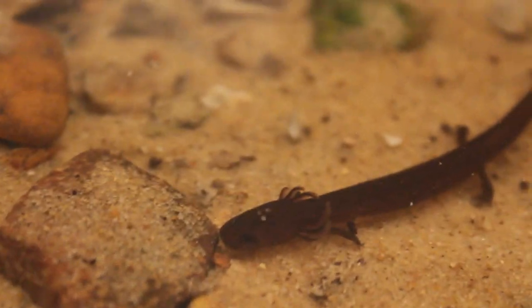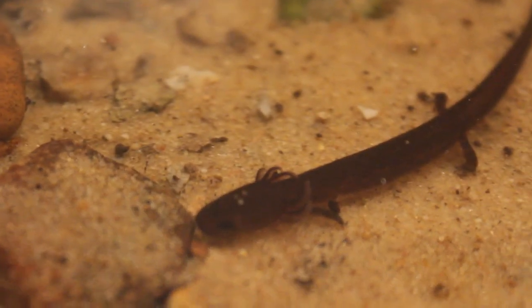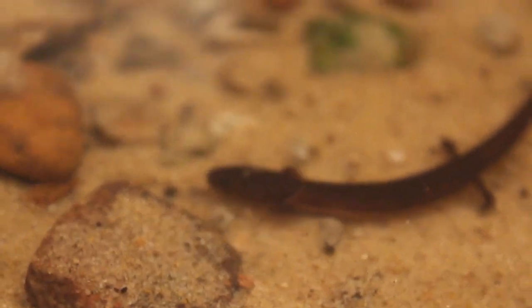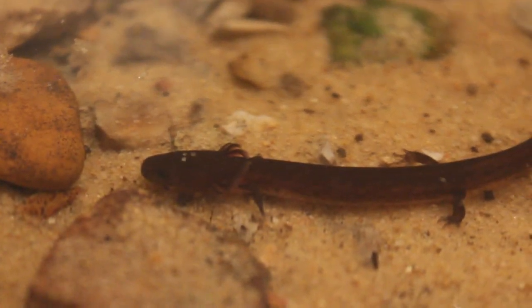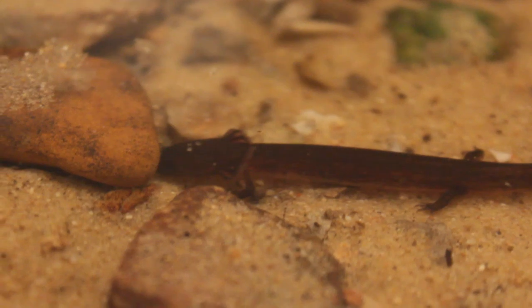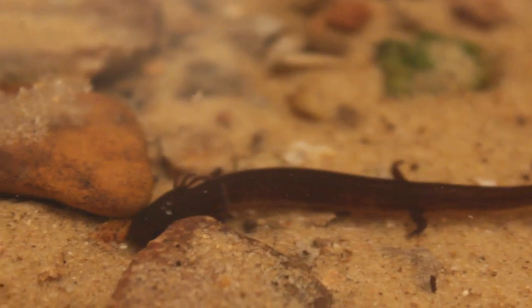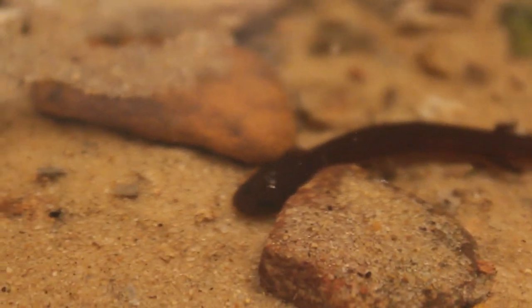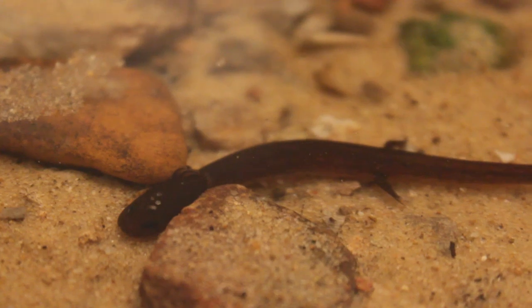The adult got away, but that's alright. As it gets older, it'll turn kind of a reddish orange, but it'll retain those kind of weird stripy looking things going down the side, as you see. So a lot darker, ruddier color than the other mud salamander subspecies further north. Great find.